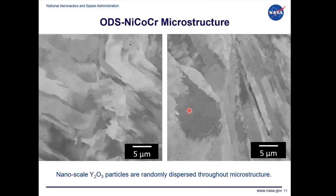Here's just some more micrographs of the ODS material. Again, just a really nice fine dispersion of oxides, not agglomerating on the grain boundaries, and appears to be randomly dispersed. We imaged multiple areas, and we really don't see a variation in the density of these yttria oxides in our builds. It really does appear to be equal throughout our build parts, which was an exciting result.